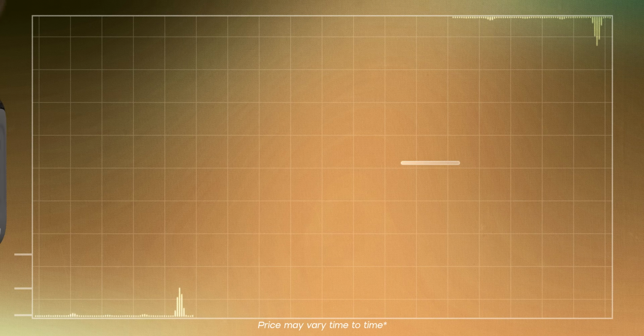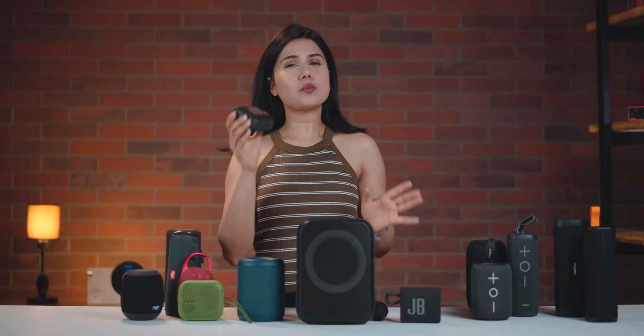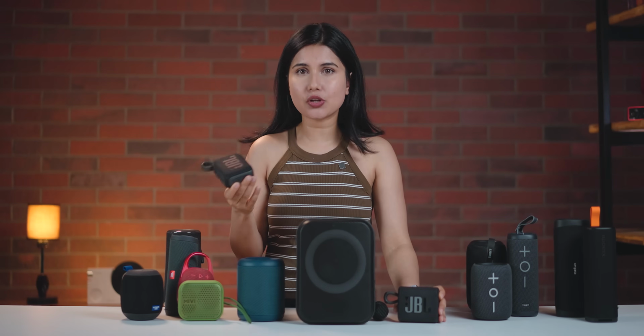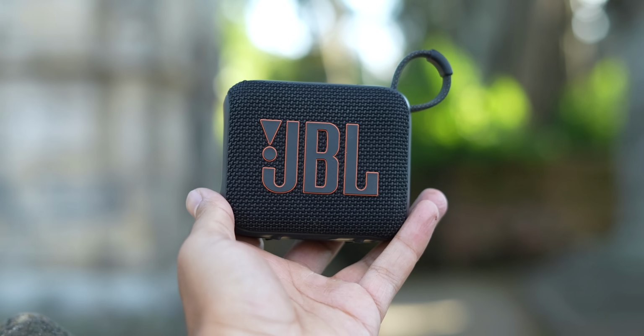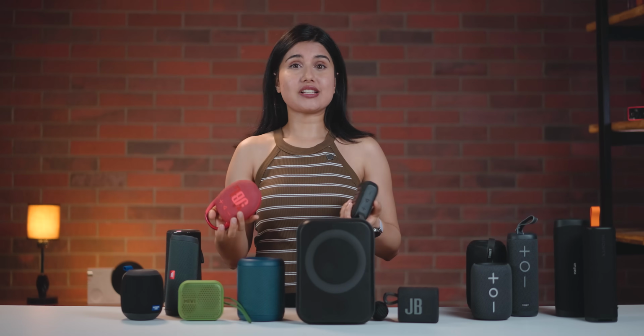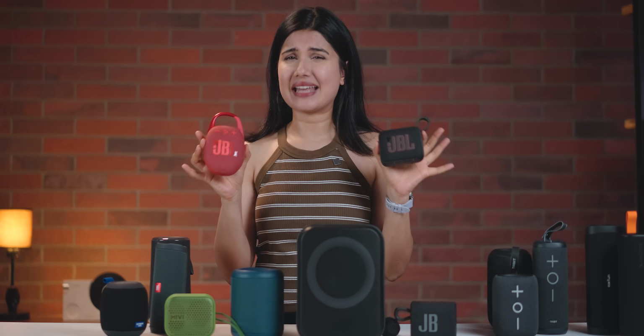Okay, I want to talk about the JBL Go 4 next, and for what it's worth, this is an incredible compact speaker. It's almost the perfect successor to the Go 3 with a richer, bassier sound alongside a bunch of other upgrades, and I can fully recommend spending 1,000 rupees more for the JBL Go 4. The only problem is, like I said last year, it's priced so freaking close to the JBL Clip 5 right now that such an awesome budget speaker somehow ends up looking like a bad deal.